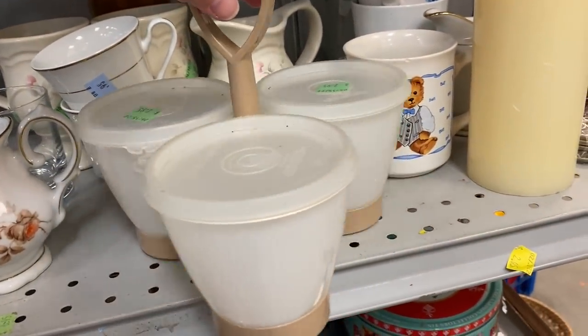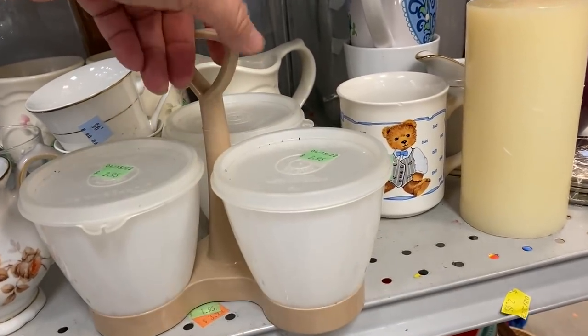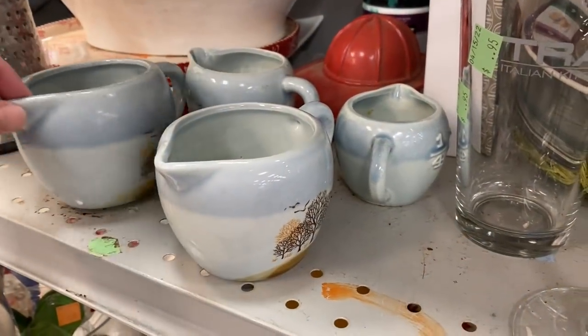And then right next to it was this condiment Tupperware caddy, and I thought it was pretty fantastic. Although Tupperware doesn't sell very well for me, I left that one behind.